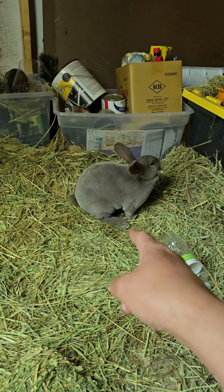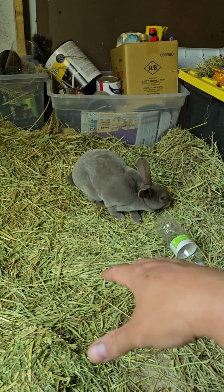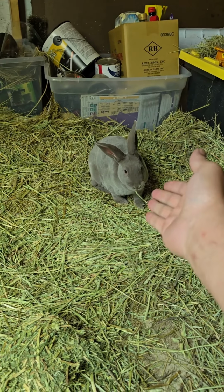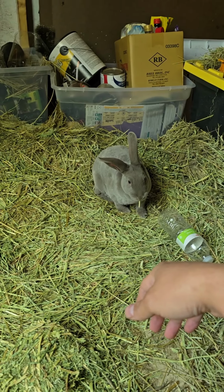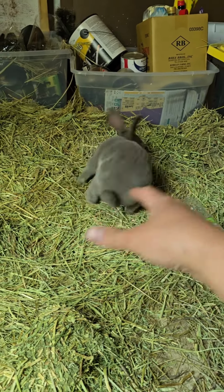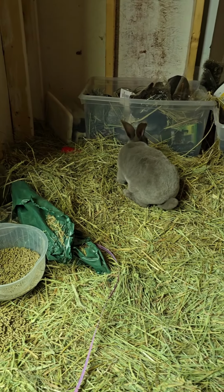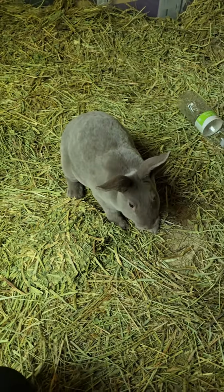She's also more exposed to bacteria and possible parasites being in this setup. She has a higher likelihood of actually getting sore hocks now because of this setup. But I'm only keeping her in here for like an hour a day or so, and then I put her back in her cage. This is sort of like her playtime. I leave her in here by herself for about an hour, and I spend about 15 minutes with her, just getting her familiar with me. And yeah, she's just being a rabbit. I don't like that the bottom of her feet is always wet.